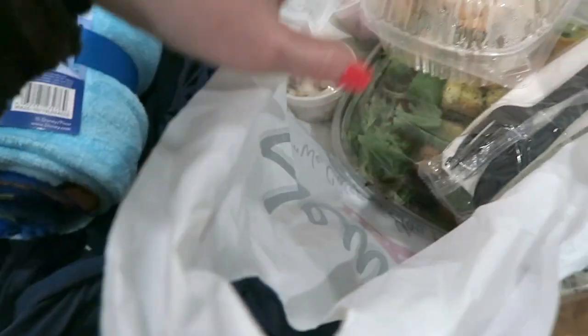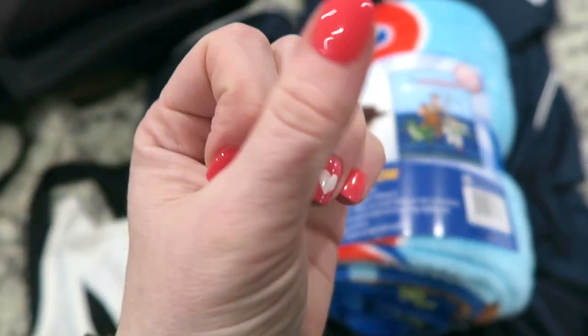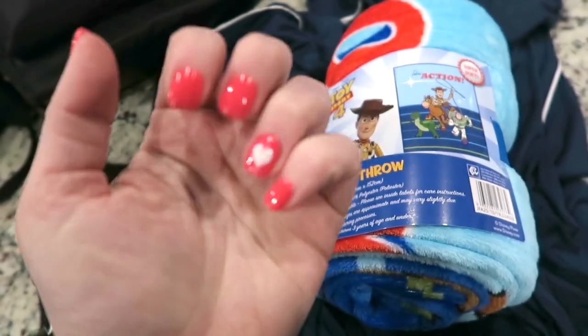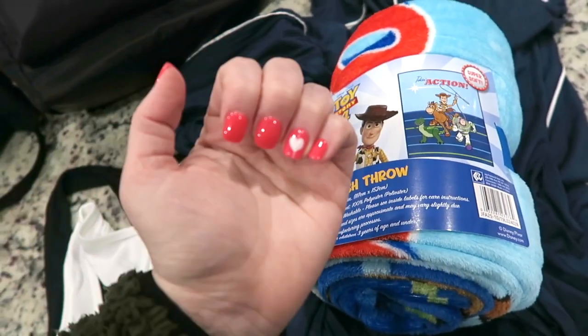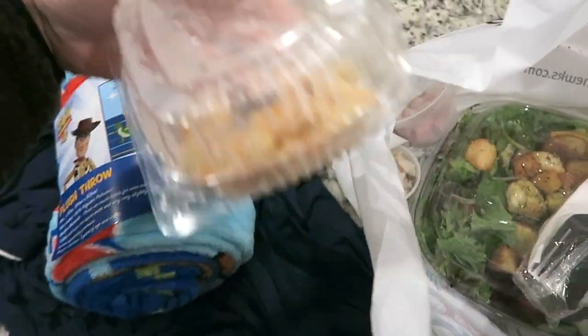And then, oh, by the way, I got my nails done. And this is what I got done for Valentine's Day. I know this is like a spring summer color, but I don't care. It's Valentine's Day, so yeah. And after I got my nails done, that's when I went and I got this stuff.